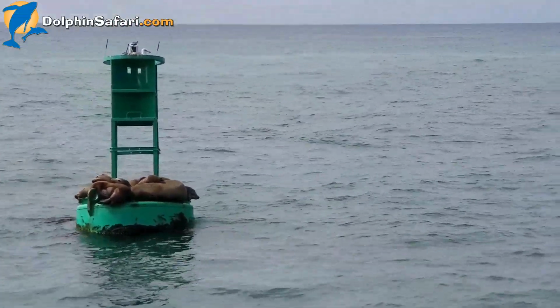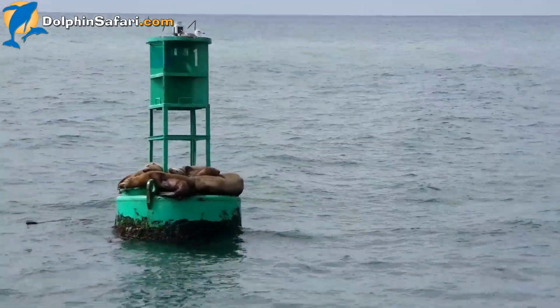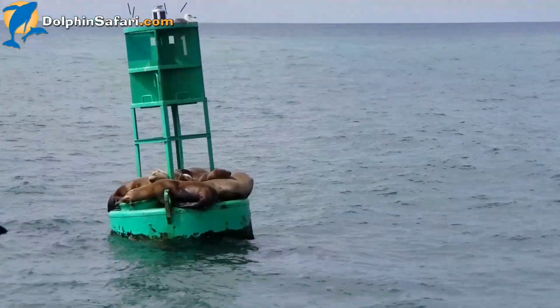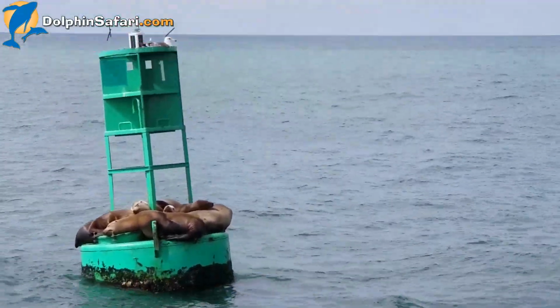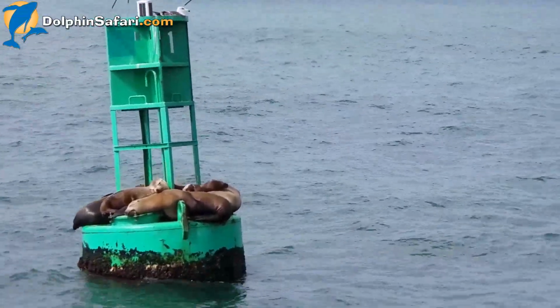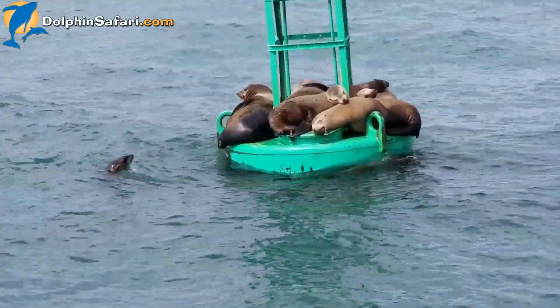If you hear Captain in the background, I'm kind of repeating, but sea lions also bark. Seals don't. So when you hear barking, you know it's a sea lion. Male sea lions can be 750 pounds. The females are 250 pounds. There's one swimming in the water hoping to get up on there.